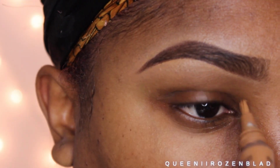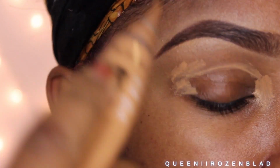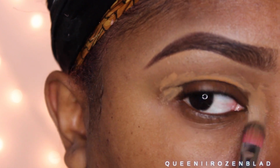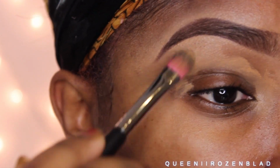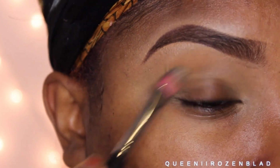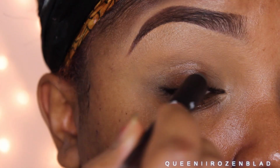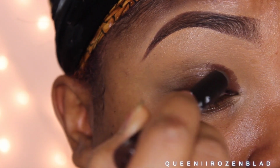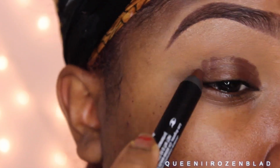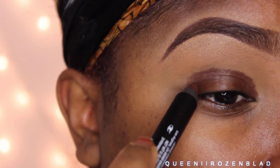Bye guys. Alright guys, so I'm going to start off with some concealer. I'm going to apply this to the inner and outer part of my eyelid area, and then blend this out using a concealer brush. Then I'm going to go ahead and apply this 12-hour brown jumbo pencil from Jordana to my eyelid area. I'm going to apply most of it to the inner and outer part of the lid, and then bring some of it into the crease.